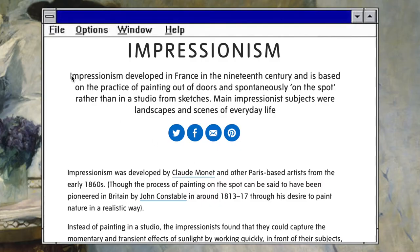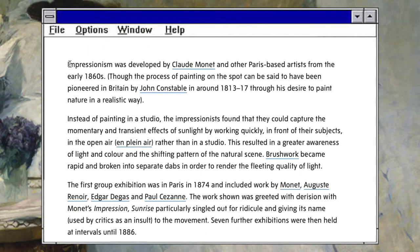Impressionism developed in France in the 19th century and is based on the practice of painting outdoors and spontaneously on the spot rather than in studio from sketches. Main Impressionist subjects were landscapes and scenes of everyday life.